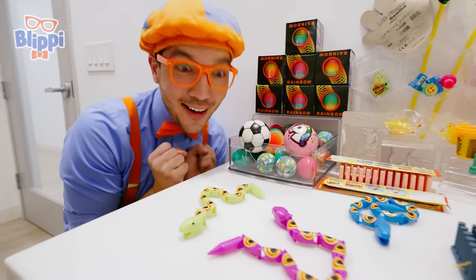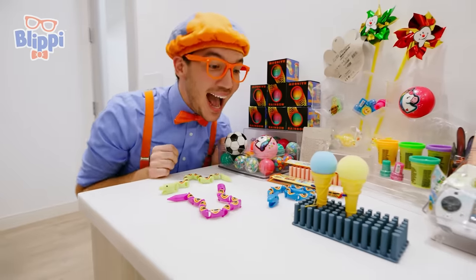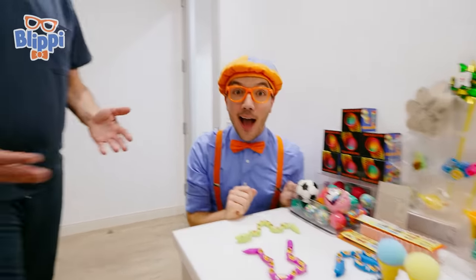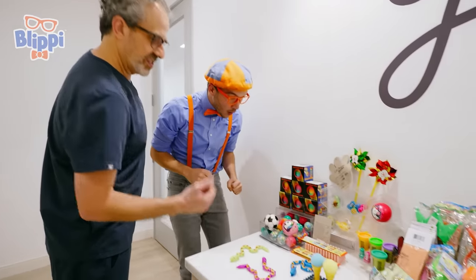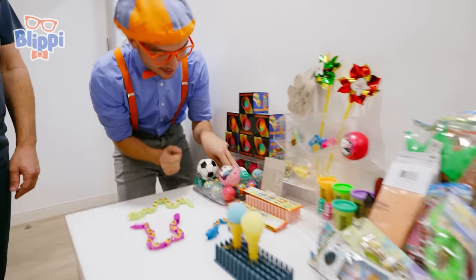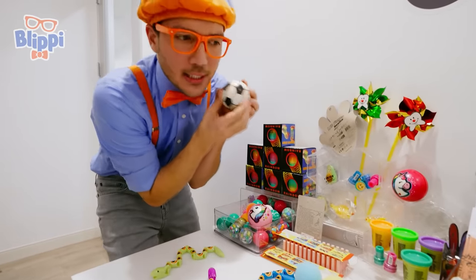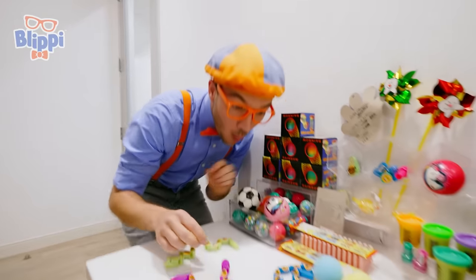Whoa, check it out! There are so many colorful toys here. Ooh. Oh, Dr. Ray, do I get to pick one of these? Blippi, you did a great job today, so you get to pick a toy. Whoa. We have balls, ice cream cones, airplanes, and a bunch of other great things. What do you want to get? I don't know. Well, look, these sure are colorful. Whoa, and look, a really squishy soccer ball. Whoa, that's pretty fun. Whoa, and look at this.